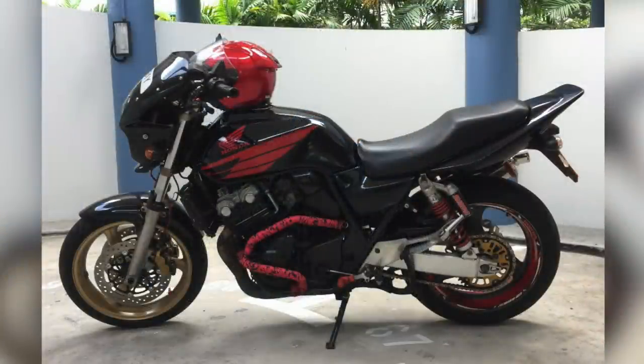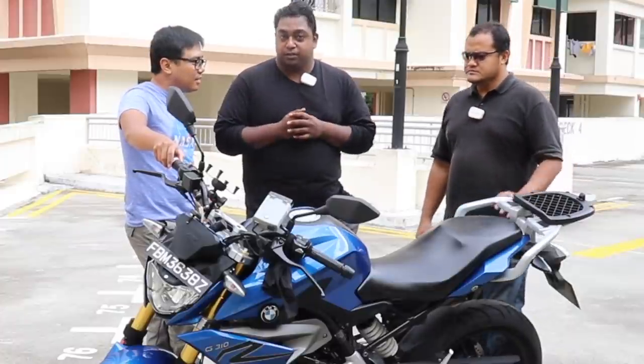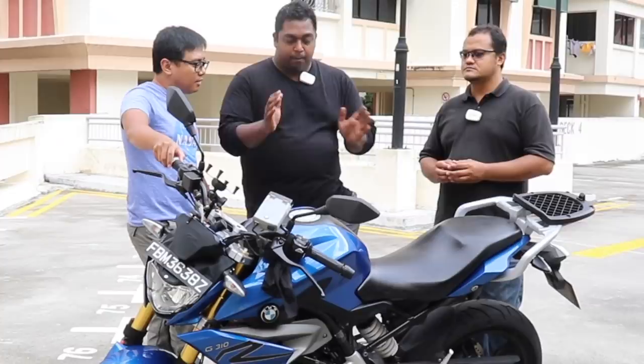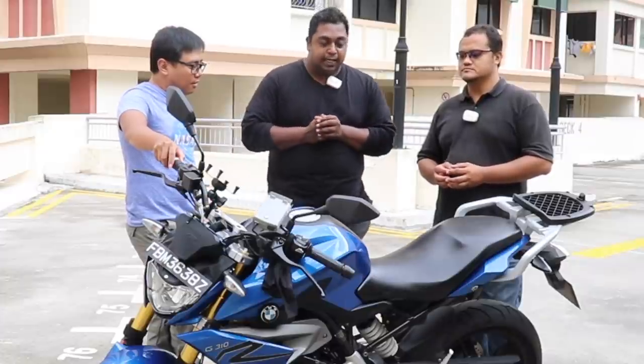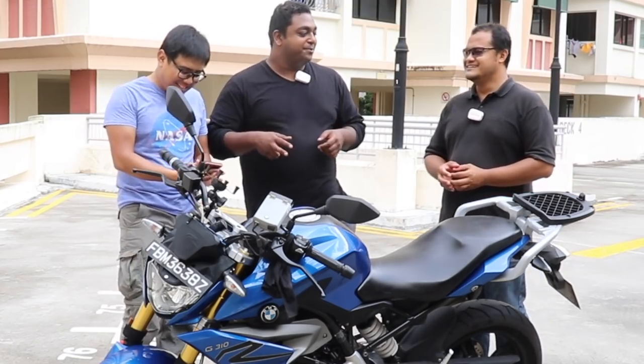Now, I'm not sure, because of the zero production of the Super 4 already, but the ZX25R is going at the same ballpark price as this. Yes, the new upcoming Kawasaki. I just saw they had a pre-order, but I don't want to get that. For 18,000, I can get a second-hand BMW also.